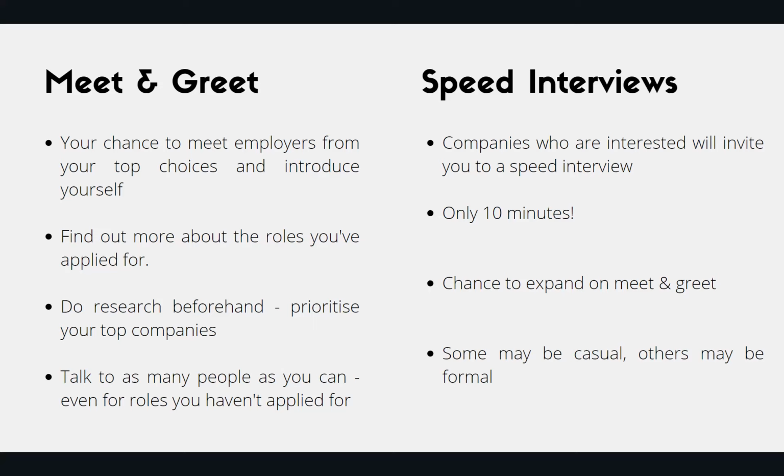It's also a great way to find out more about the role you've applied for. This year, I believe there are going to be two meet and greets, one in Auckland and one in Wellington. These will be in person this year, and there's also an online one. So you have options if you, say, can't make the dates of the in-person ones.